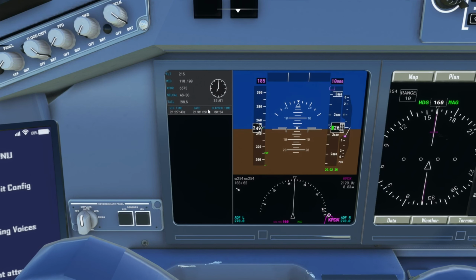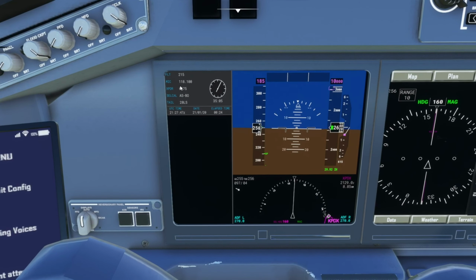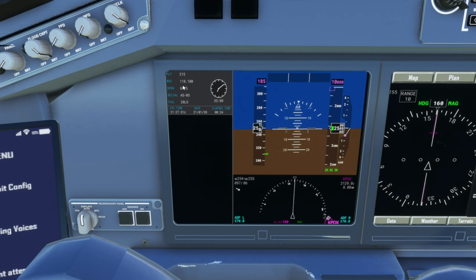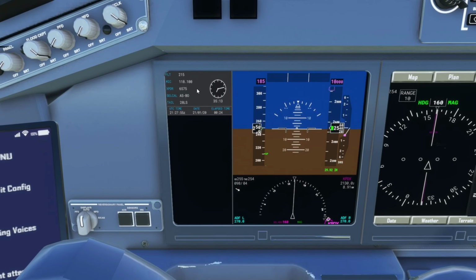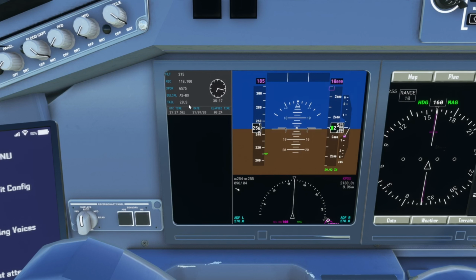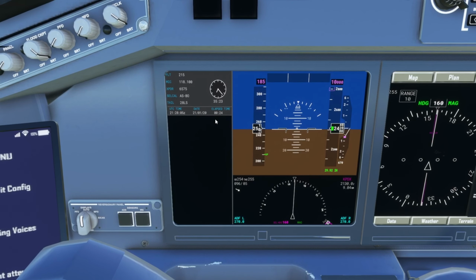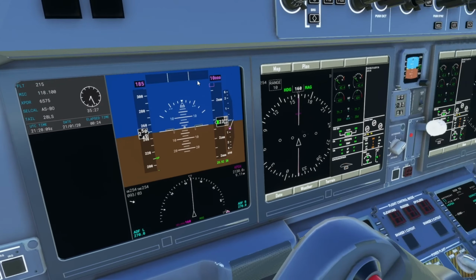You see your flight information up here in the little box. It's got the flight number 215 with the current frequency 118.1. The transponder's at 6575. It's got the tail identifier, UTC time, elapsed time, flight time. It's pretty cool.